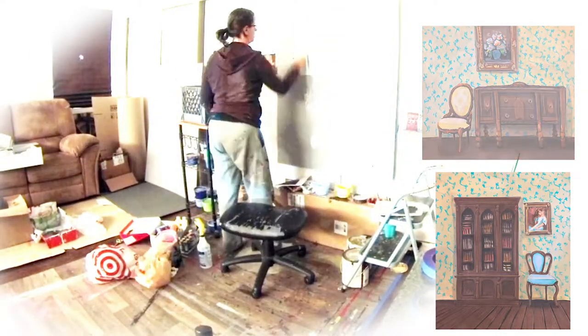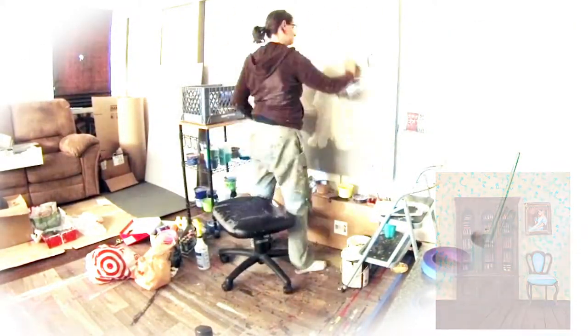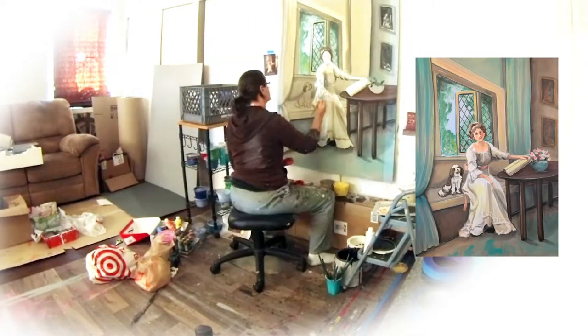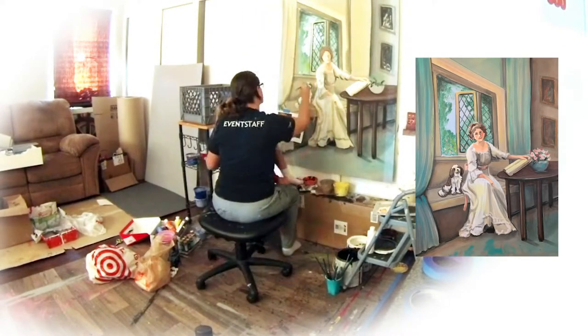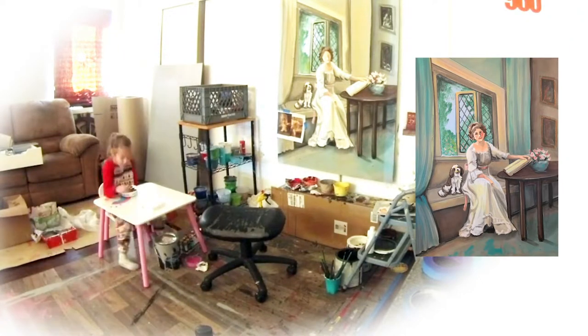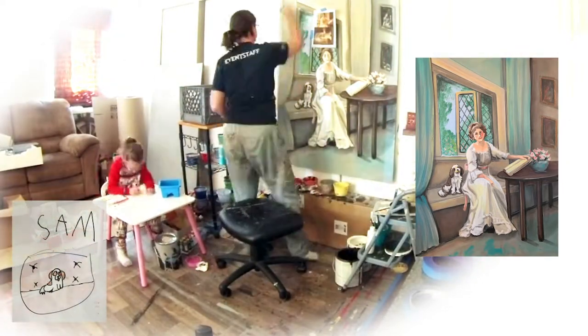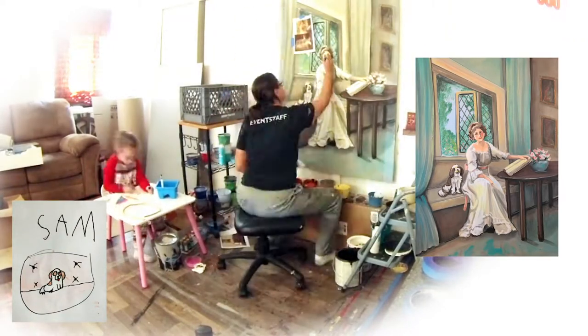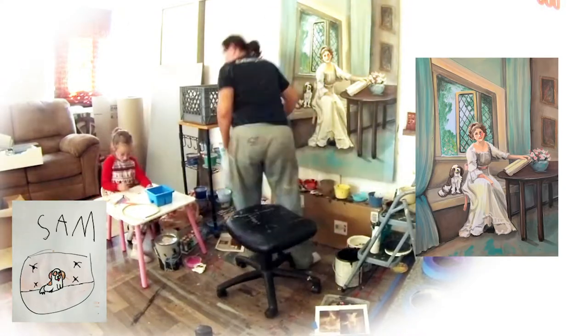We've got paintings of paintings on walls, and then paintings of paintings of paintings of paintings. Here we've got the little dog sitting on the window seat, and Sam came in and she liked the little dog, so she painted a little dog too after breakfast. He's so cute. So there's Sam painting hers, and there's her painting, a little watercolor. Very cute.